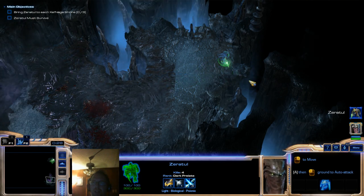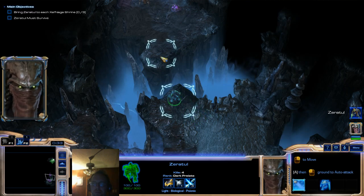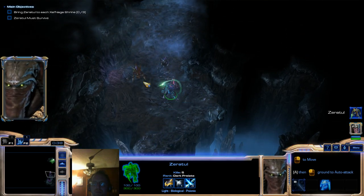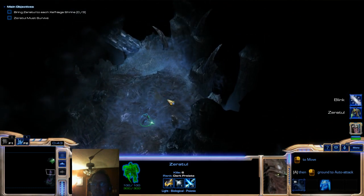Alright, it's gonna unlock some abilities for us. This chasm is vast. It is fortunate that I can phase through the shadows to the other side. I don't like the keys with that being B.